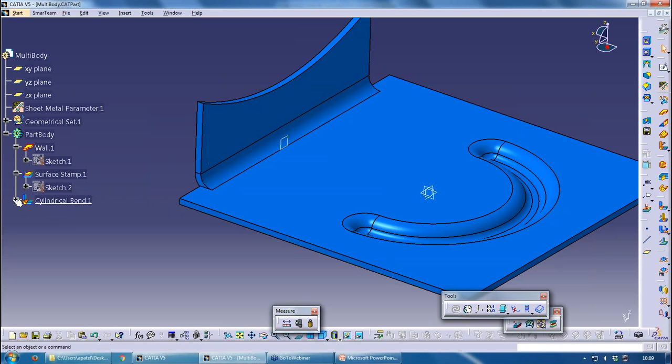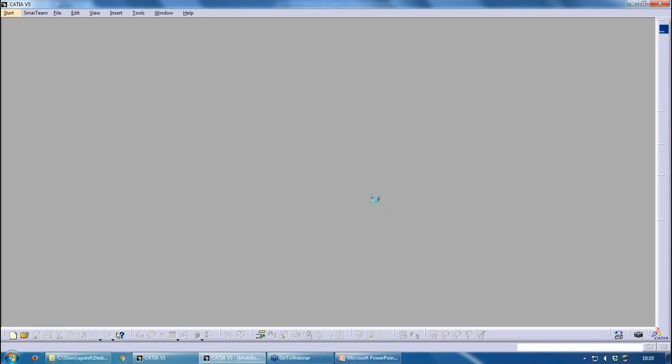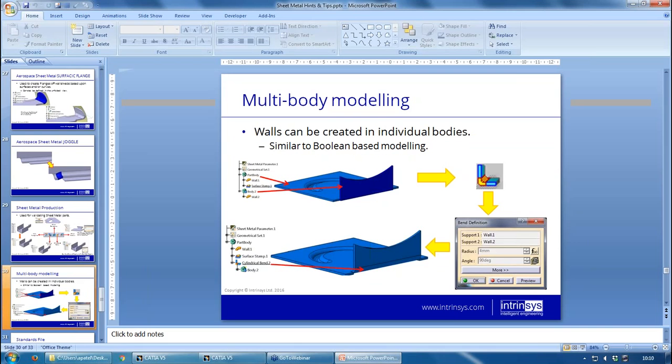You can see under a cylindrical bend, which is added under the part body now, you can see that body underneath it. Again, you can have as many bodies as you want, but that's how you put two together. So you can use multiple bodies when you're creating sheet metal components.